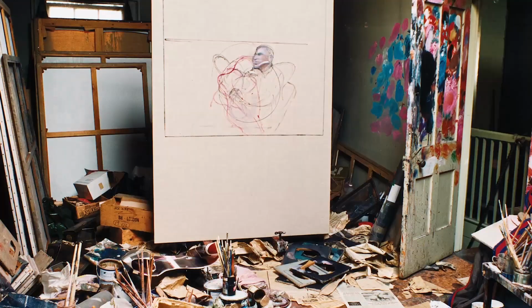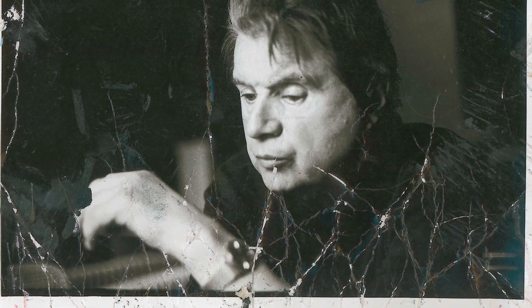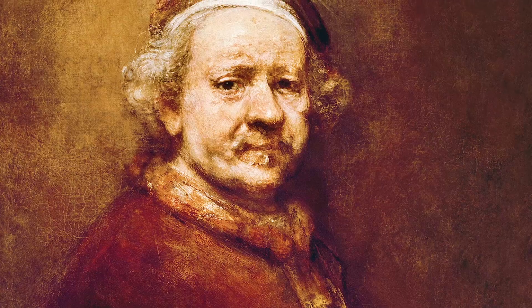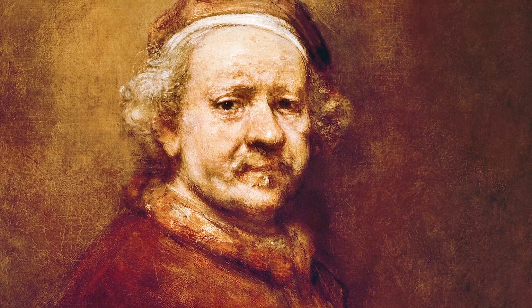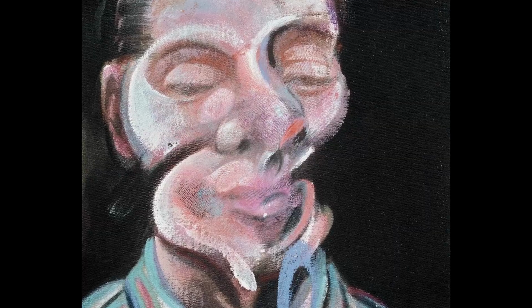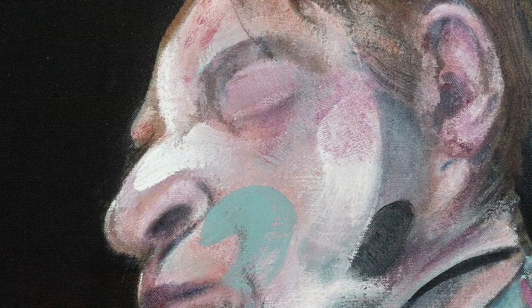I think in many ways Bacon actually measured himself perhaps most of all by the masters of European painting. One thinks of the great self-portraits of Rembrandt, for example, or Van Gogh, and I'm sure that Bacon saw himself as their artistic equal, if not their great successor.